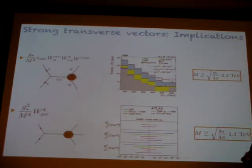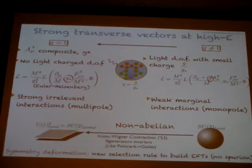Sorry, can I ask a question? I think I discussed this with Ricardo before. I think he agreed with me. Do you agree that you could also get this just if you imagine that you have some heavy charged states and they just have much larger charge? Or do you mean larger representations, in the non-abelian case, or in big representations?